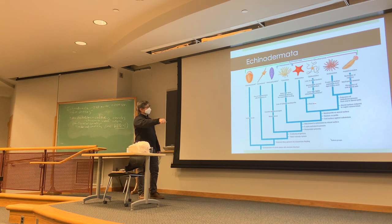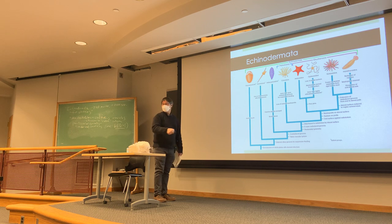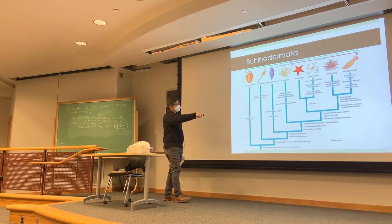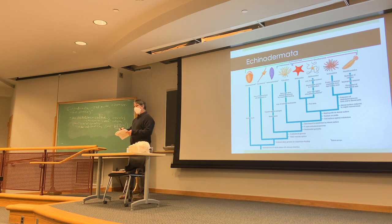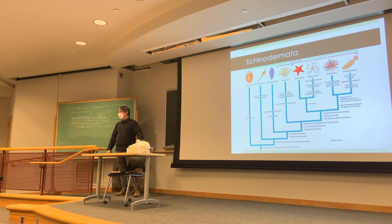It's further broken down into two other clades. These are not named here, they do have formal names, we won't bother with them, but a group containing asteroids and ophiuroids that possess a similar five-armed state, and then echinoids and holothuroids, which exhibit an extension of their ambulacral areas throughout the entire body. We'll talk about these things when we go on. But again, these trees are wonderful because they summarize lots of information about the members of these larger bodies.